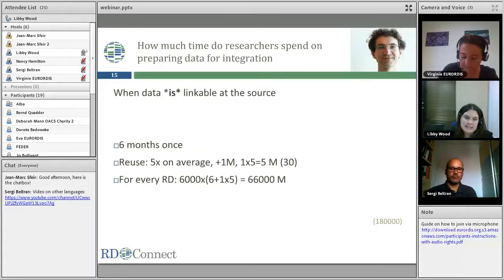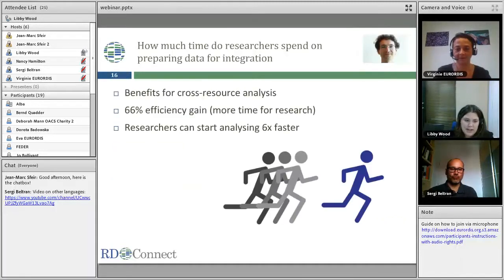When data is made linkable at source, it's not an instant process and it's not an easy process, so there is still some work to be done, but that work just needs to be done once. So you would just need to do that once to make your data set FAIR. That Marco estimated would take about 6 months, and then that would mean that for every rare disease, this would just be 66,000 months, which still sounds like a lot, but there is an efficiency gain of 66%. Therefore, researchers can do more research and analyze that data faster.